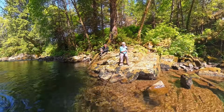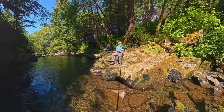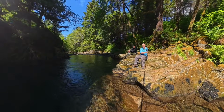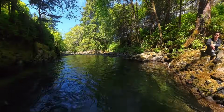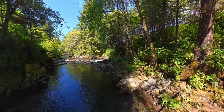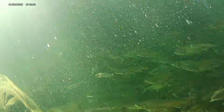Now, a very early run of pink salmon come up this river right around the 4th of July. It's about 400 or 500 fish. But most people are unaware that they're here, because if you walk along the river, you don't see any fish. They're just in particular places. And these fish head up the river a long ways. They come early and they travel far.